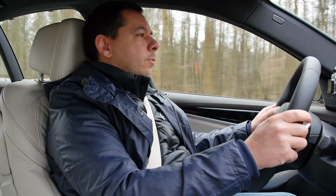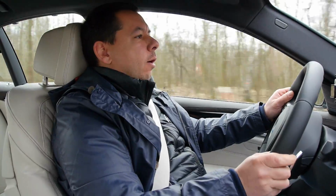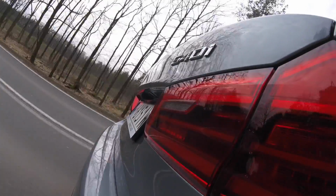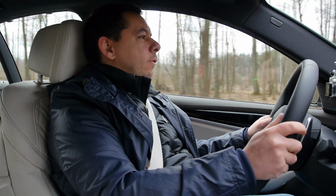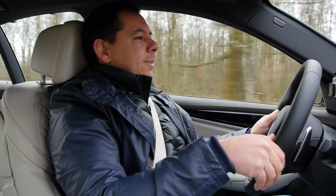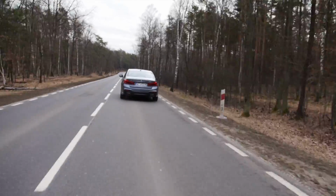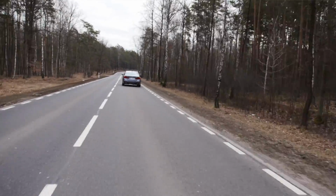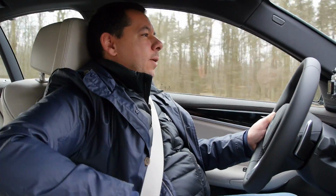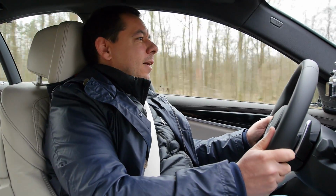Time from 0 to 100 kilometers per hour is 4.8 seconds. Regardless of the speed, BMW 540i is ready to pounce. Well, no wonder, it's got 450 Newton meters of torque. I like the moment when the back lowers and you're pushed into the seat. And by the way, in sport mode, the side bolsters tighten. It's a nice feeling.